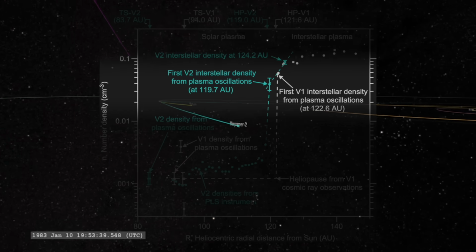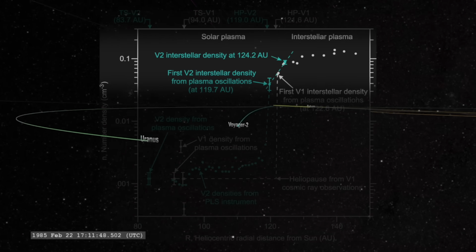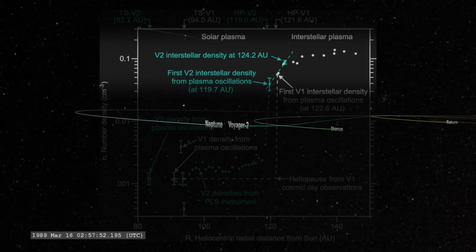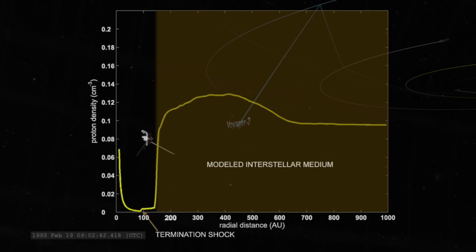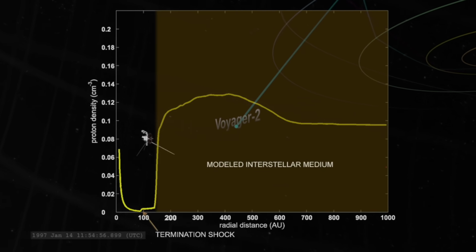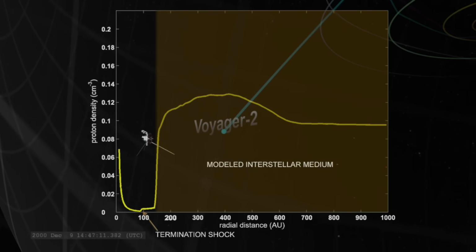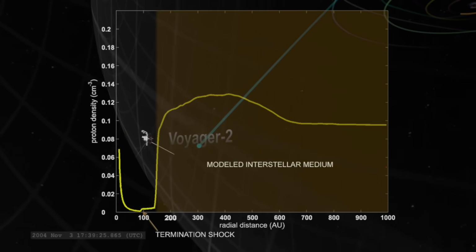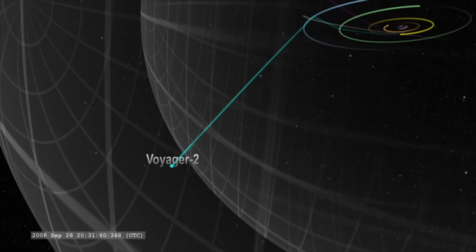However, after traveling another 20 astronomical units, AU, or nearly 2 billion miles beyond the heliopause, Voyager 1 reported an increase from 0.055 to 0.13 electrons per cubic centimeter. And detections made by Voyager 2 in 2019 showed an even sharper increase, from its lower 0.039 all the way up to 0.12. These represented about a 3-fold increase in plasma density in the immediate local interstellar medium right outside the heliosphere.